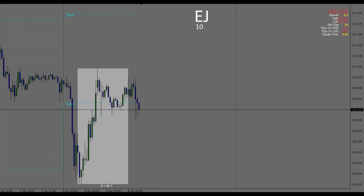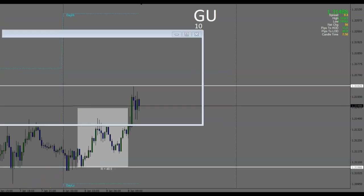Euro Japanese yen, seen that price pull back down and giving me a 12 pip stop. So currently down 12 pips at the moment. Pound US dollar, nothing to do there.